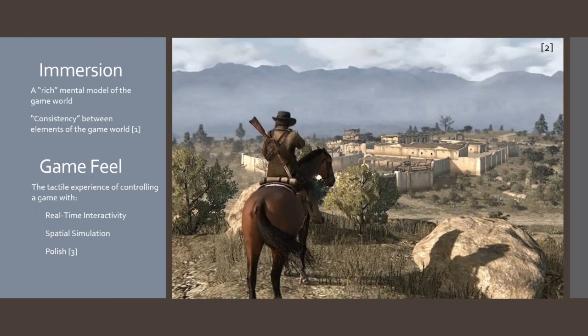Hey everyone. So my thesis is enhancing immersion using game feel by aligning player interactions with game metaphor. Before we get started, I think it's really important that we define what immersion means. Immersion is the nexus between a rich sensory mental model of a game world and the consistency between elements of that game world. If we look at this screenshot, for example, the sensory richness of the world would be the horse's tail blowing in the wind, and the consistency would be all the objects in the scene blowing in the wind the same direction.